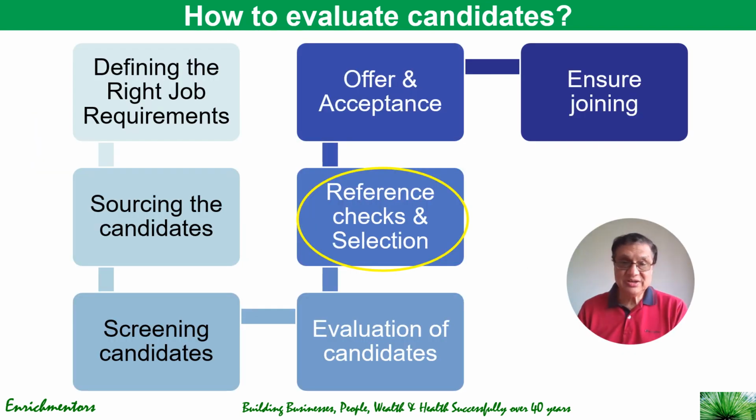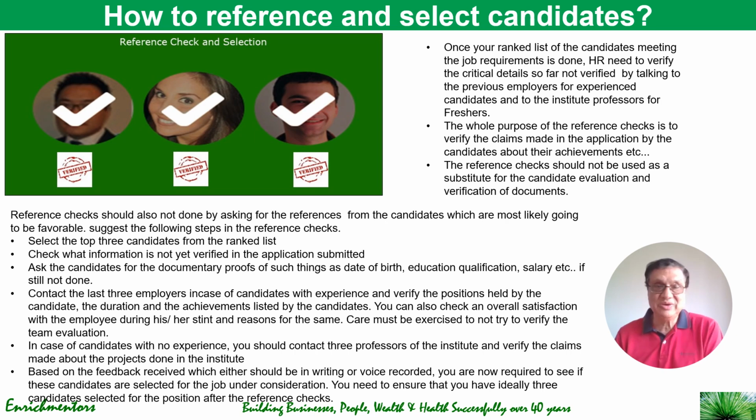Having shortlisted the final candidates, you need to do reference checks and final selections. Now, how do you do a reference check? Well, once you have ranked all the candidates meeting the job requirements fully, you need to verify the critical details not yet verified by talking to the previous employers for the experienced candidates and to the institute professors for the freshers.